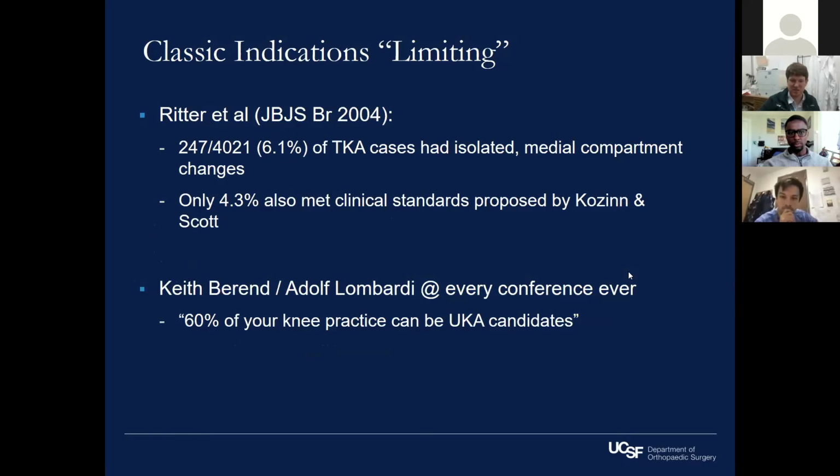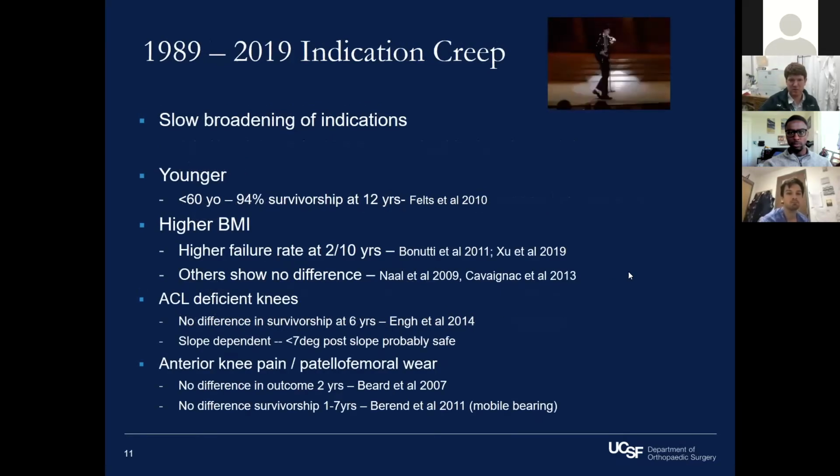But then there's a lot of centers in the country where 60% of their knees that they do are unis. So how does that happen? It's because there's been kind of this creep in the indications. Now it's actually probably more often pushed for the younger and active patient as opposed to the original indication, which was supposed to be an older, low demand patient. People put it in BMIs way above 82 kilos, and there's papers that you can prove one way or the other if that's good or bad. There's people putting them in now with ACL deficient knees, people doing it at the same time as an ACL reconstruction. There's people who say you can ignore other compartments like the patellofemoral compartment with no difference. So you can find your evidence to support whatever you want to do, with the exception of probably the inflammatory arthritis now.